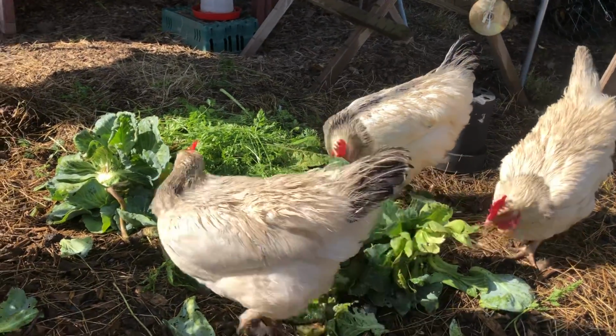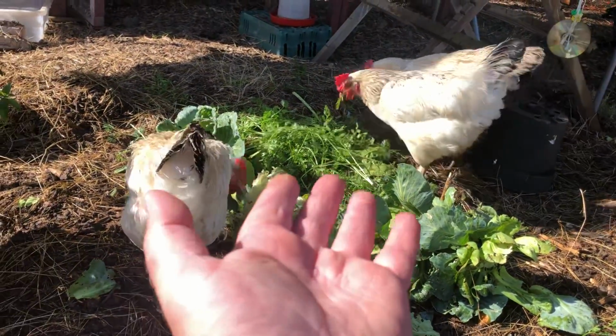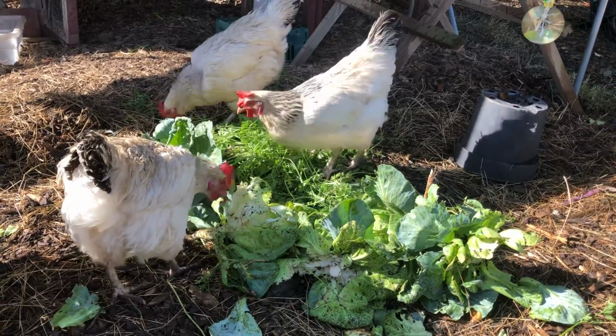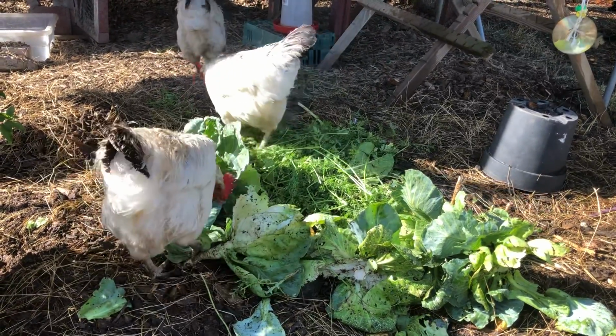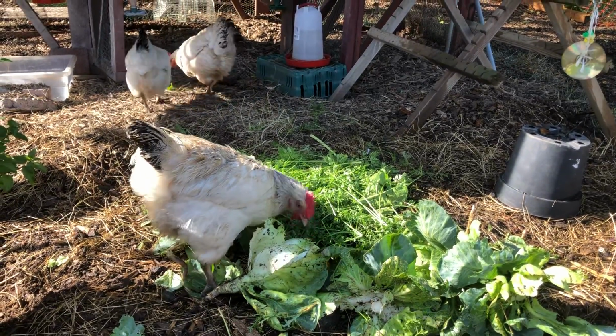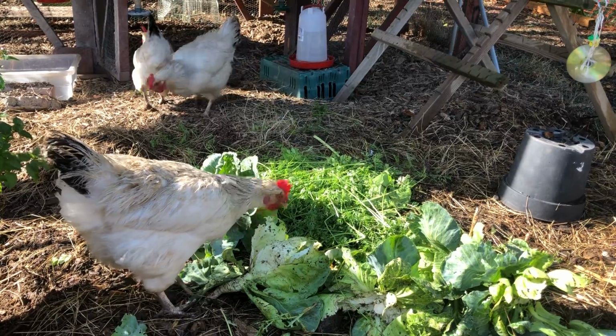Yeah, you see how they're ripping up the cabbage leaves. They can do that when you're eating food out of your hand, like sweet corn or grain or whatnot. They can be a bit savage. Yeah, can be pretty rough. Even though they don't have sharp beaks, they're kind of pointed, but not sharp. Not like a bird of prey or anything, but they're definitely not rounded.